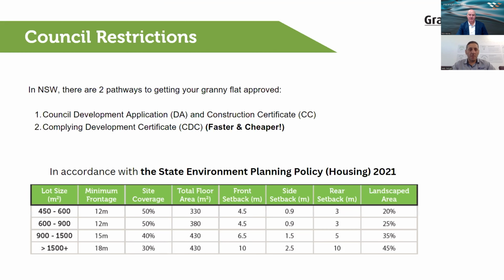The second option is your complying development process, which is faster and cheaper, and it's pretty much like a checklist approval process. As long as you meet all the minimum requirements, and there's a table there with a bit of a summary, and that's the name of the legislation there. It's State Environmental Planning Policy, Housing 2021.